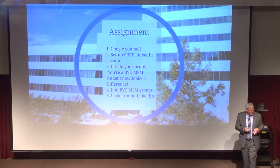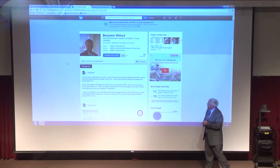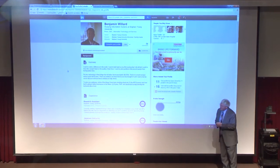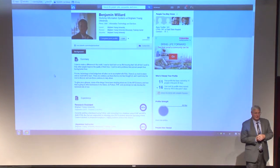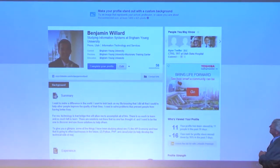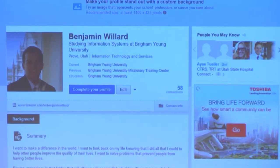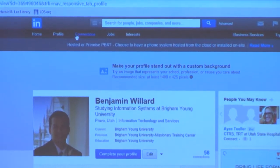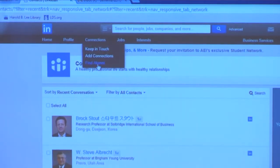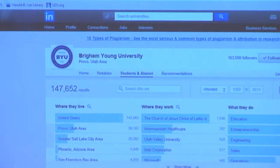So now we're going to jump over to Ben Willard, who worked for me, and his profile. We want to show you how to search for people. Many of you have done this perhaps already, but across the top there's a ribbon. We talked about home and profile and connections. So we're going to go to connections. Down at the bottom it says find alumni. When you open that up, you get this little graph.